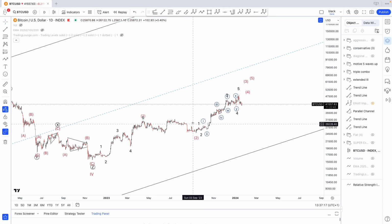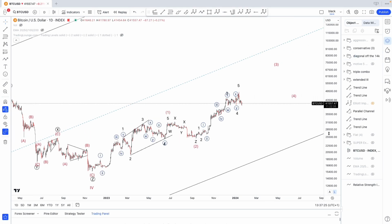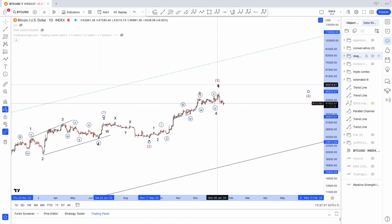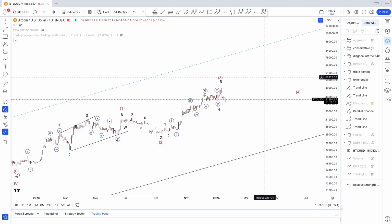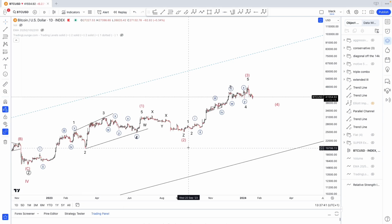So either of some sort of a sideways wave 2, or else more of a directional and sharp wave 2. Nevertheless, what could be happening right now, this is a conservative count. We also topped in wave 3, and we are entering, I wouldn't call it a bear market, but a bit of a larger correction to pair out with this wave 2 here.